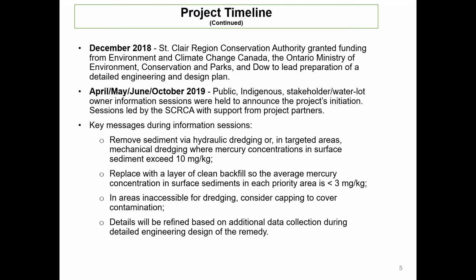We expected the design to show how a clean backfill material would be used to backfill those areas where contaminated sediment had been removed, so that the average mercury concentration in the surface sediment in each priority area would be less than 3 milligrams per kilogram. And in areas where dredging could not be done, we expected that consideration would be given to the placement of a cap to cover the contamination. It was understood that the approach and design would ultimately be based on the outcome of additional sediment sampling that was to be conducted prior to preparing the plan.